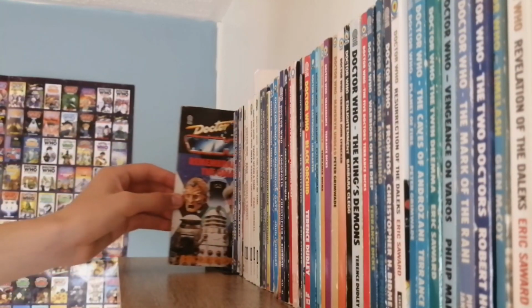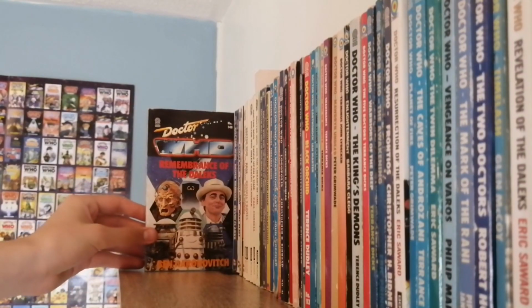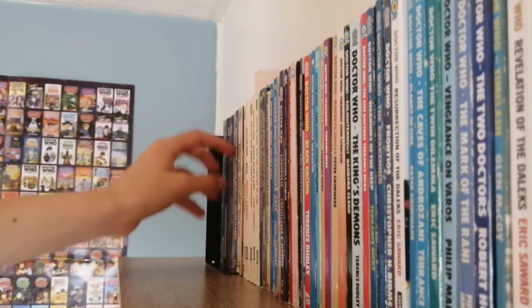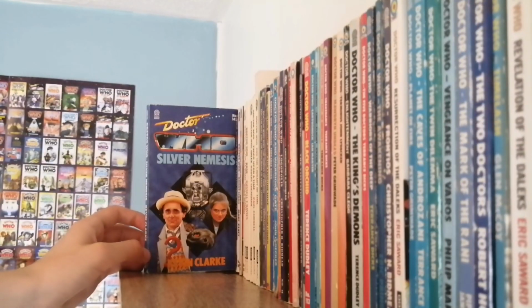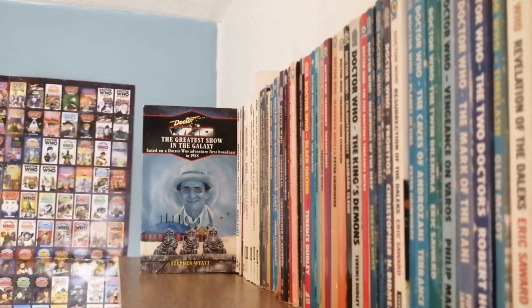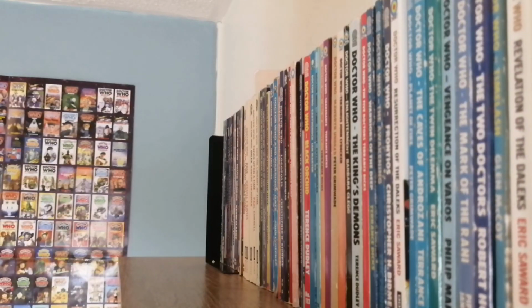Kicking off season 25, we have Remembrance of the Daleks with a grey and pink spine, which is an interesting choice. The Happiness Patrol. Silver Nemesis, which is lovely with another blue and white spine. The Greatest Show in the Galaxy. I have read this one. I read it in about 2 nights actually, which is pretty good for my standards, and it's a really good novelisation. The only McCoy I'm missing is Battlefield.